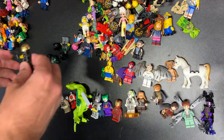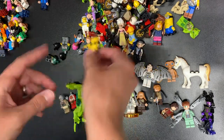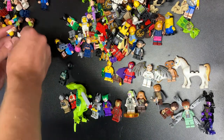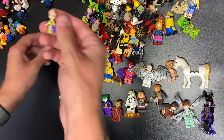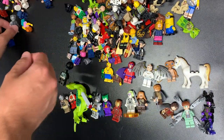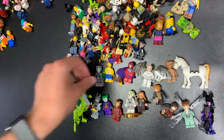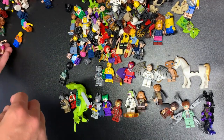Where's all the figs that we need? Maybe they're at the bottom. I don't know. Hopefully. Nothing there. Little mini, don't know what that one is supposed to be. Anna, maybe? I think this is Doctor Who. Not 100% sure of the value on that guy. We'll put him down there, kind of in the middle as well.